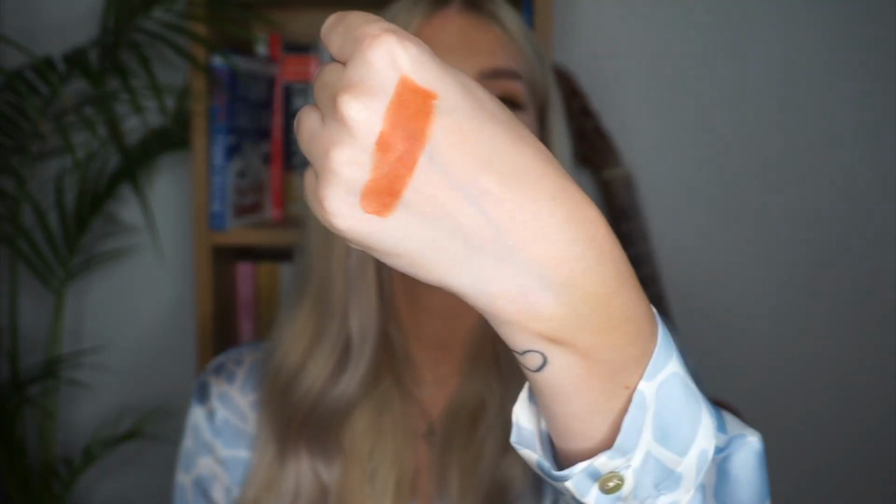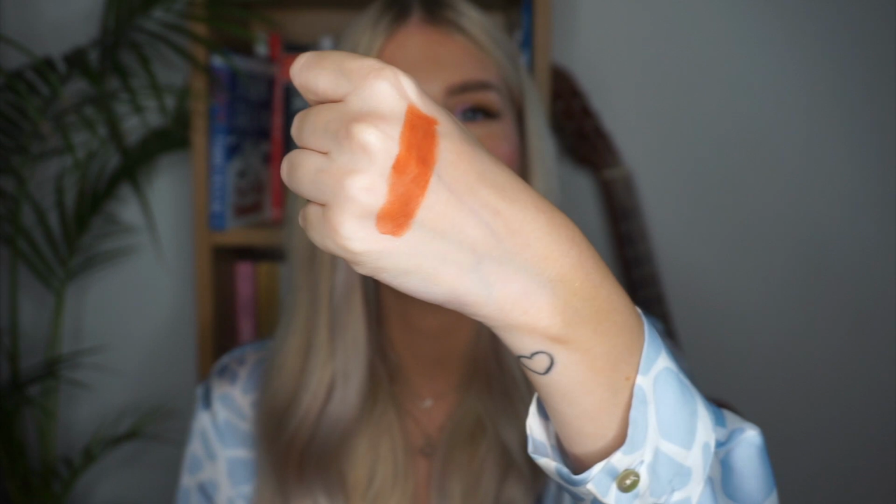So there you have the first shade. It's a beautiful one. Again, that is CO150. Then we have the second one, which is actually the one I'm wearing on my lips today. This one is CO137, and this one again is more of a kind of orangey brown, but this one has slightly more brown to it and is a bit more nude. And there you have that one.